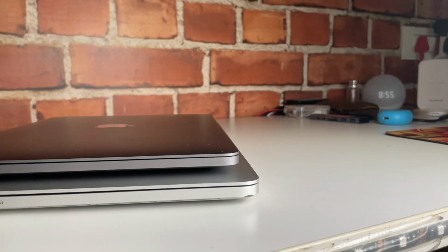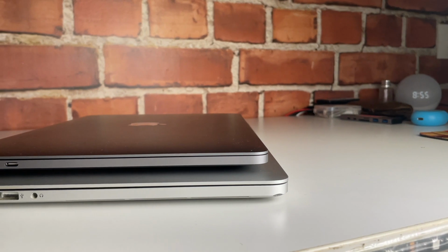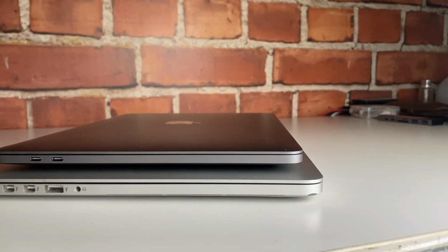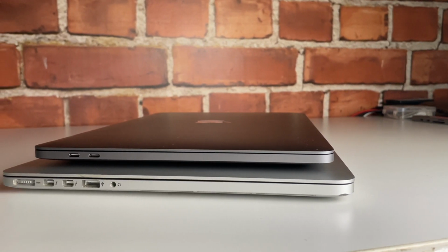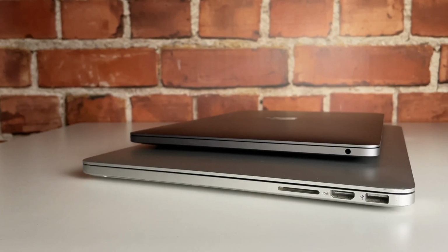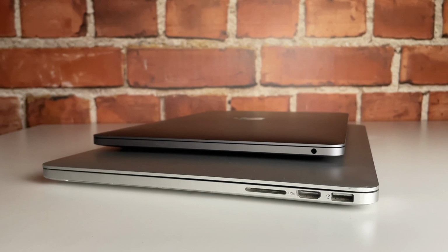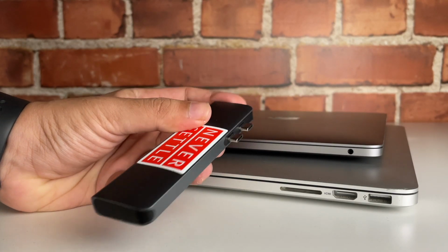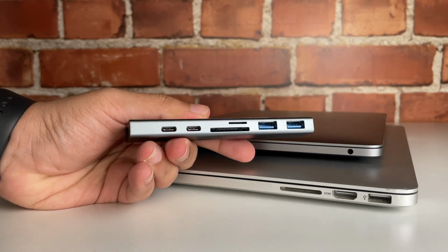Now I do miss the ports. I was speaking about video editing just now and that requires me to put in an SD card from my camera onto the laptop, but unfortunately the port is not there. We only get two USB-C ports which are Thunderbolt 3 USB 4 ports on the left hand side and a headphone jack of course. Now you can plug in external dongles, which of course I have been doing too, and there's just no way around it. You have to settle for what you get. I really wish there was an SD card slot on the new MacBooks as well.